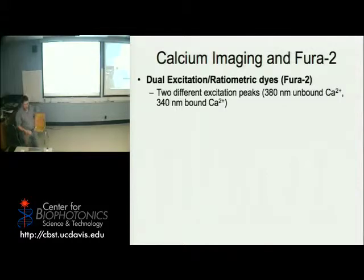Okay. So what we do is calcium imaging with this dye Fura 2. It's a dual excitation, or ratiometric, dye. You can excite it at 380, which excites when there's unbound calcium, and 340, for bound calcium. You can actually excite it anywhere between 300 and 400, but you get these two specific peaks. 380, actually 370 is the peak. We recorded at 380, and then 340 for the bound. Regardless of where you excite, the emission is always at 510.